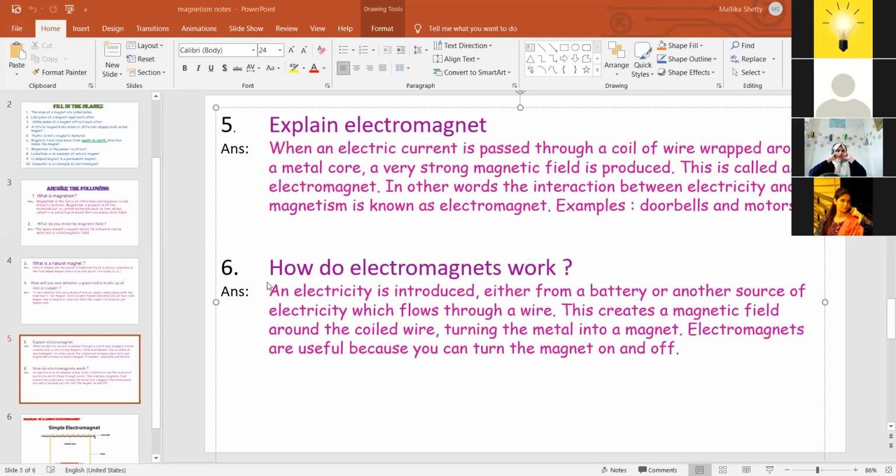Now, first thing, electricity is introduced either from a battery or another source of electricity which flows through a wire. Remember, we had done the electromagnet with the battery, copper wire, and iron nail. So there the electricity was introduced. Yes or no? Because of that battery and the coiled wire, we were taking turns of wire on the iron nail, so electricity was passing through that wire. This creates a magnetic field around the coiled wire.